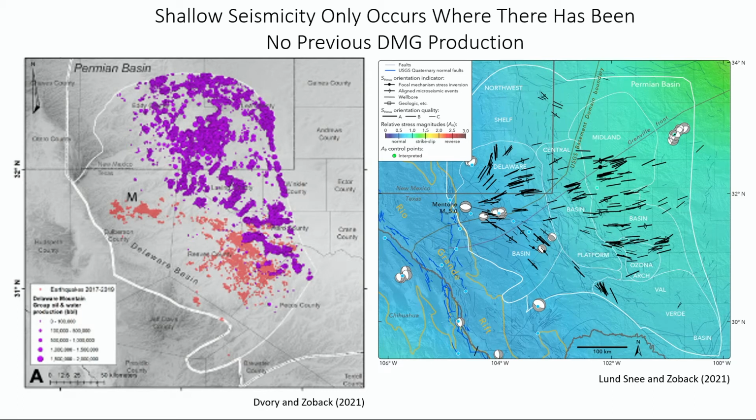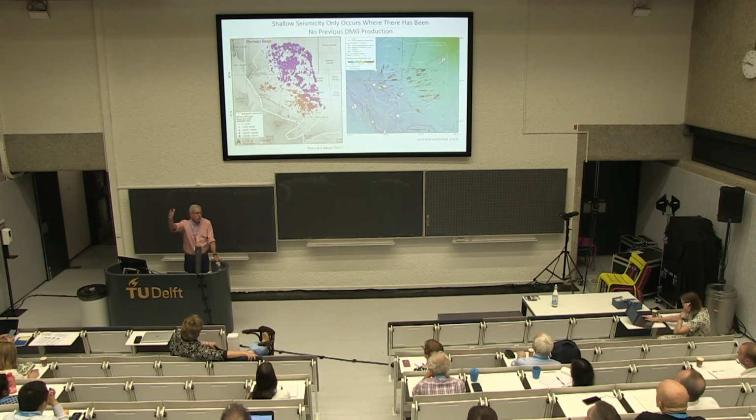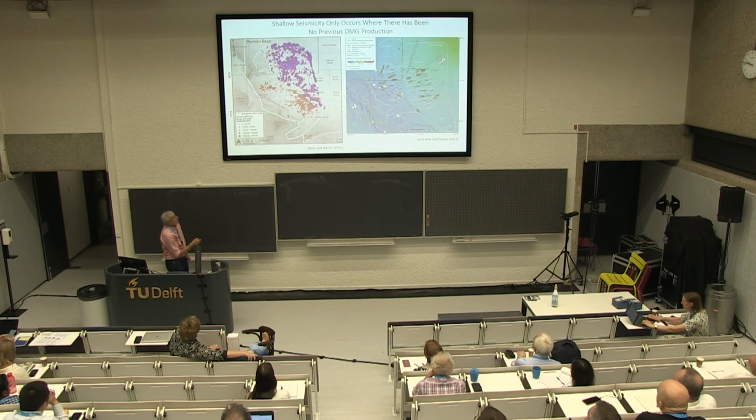Today, we're not producing oil anymore, we're just injecting water into it. The place where the earthquakes are occurring, which is in red, is the place where the Delaware Mountain Group is a saline aquifer. The reason no oil and gas were produced there is because the oil migration is all sort of up dip, and this is where it's just a saline aquifer. So the way to think about this is these red earthquakes are caused by water injection into a saline aquifer.